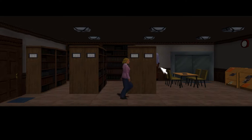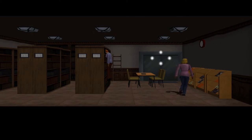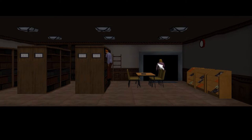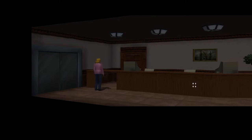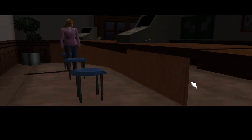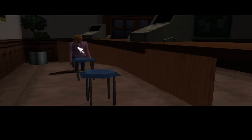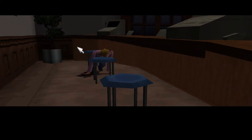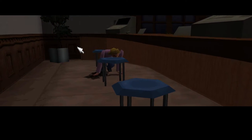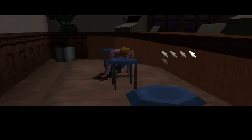What the hell? Is he dead? Or she's what? Open the fucking elevator doors, thank you. Now, can I hide? What the hell is it doing? Hide. Hide, Ma, hide! Fucking idiot. Closer to the edge.